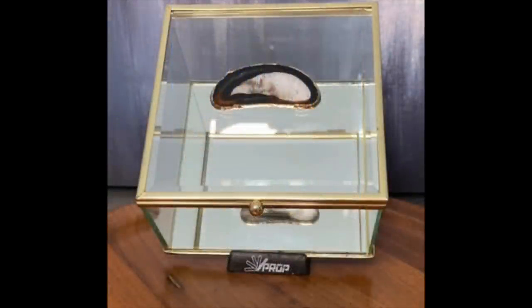Finally, I picked up this brass and glass jewelry box. It has that sliced piece of agate on top with that gold trim around it. It's really beautiful. It has that mirrored bottom, and it is just a great piece to keep on your dresser, keep all of your beautiful rings and jewelry and earrings. I just think this is a great piece, and it is already in my booth to sell.